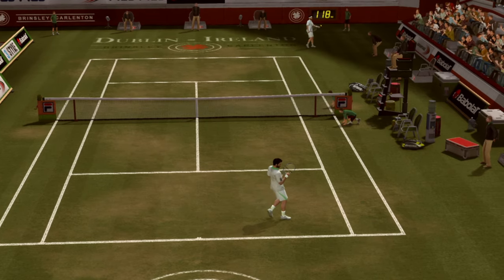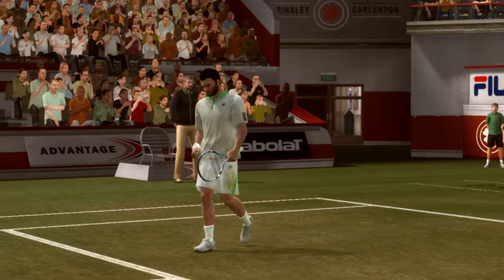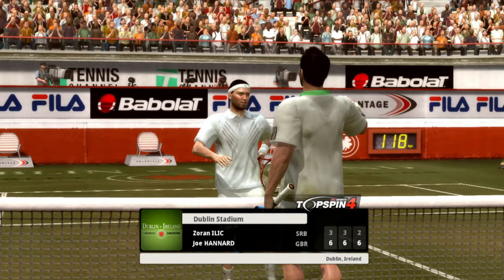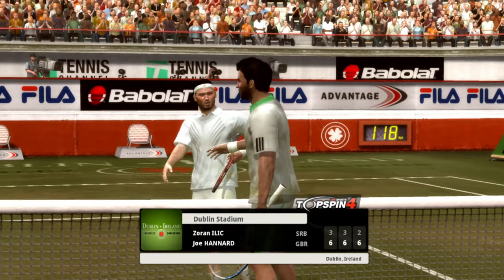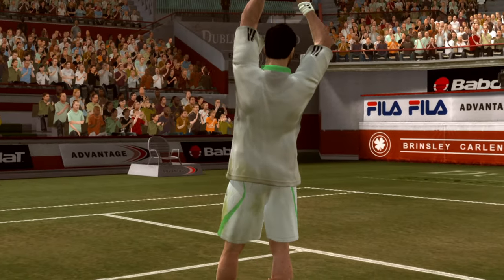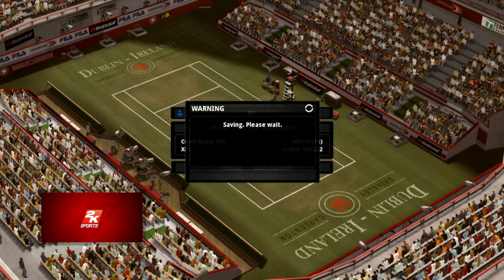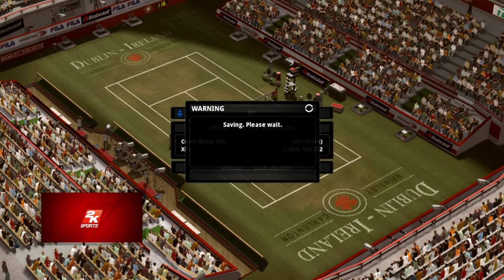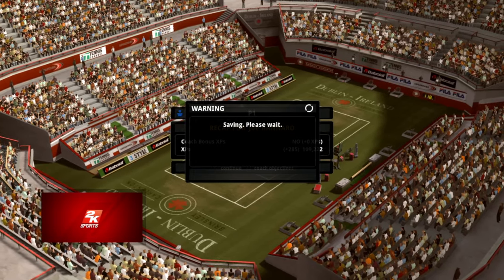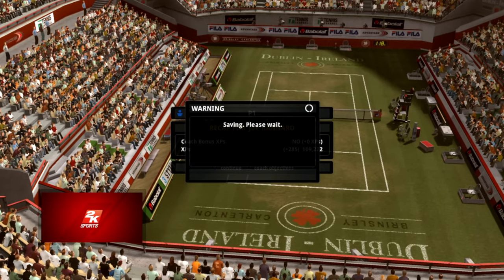And we've done it. We're into the next round. And that was a pretty decent performance. We beat Zoran Ilic, the Serbian, 6-3, 6-3, 6-2. And we're through to the quarterfinals once again, where we will play a certain Andy Roddick in the quarterfinals.